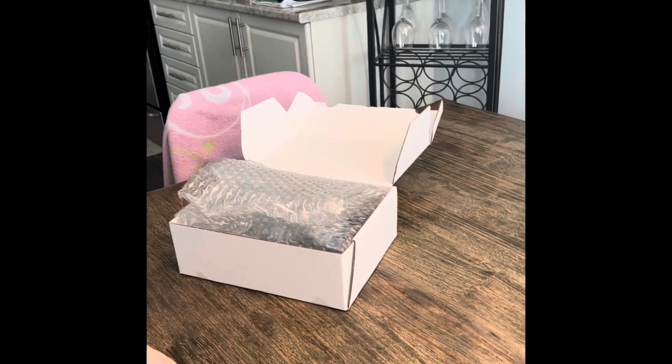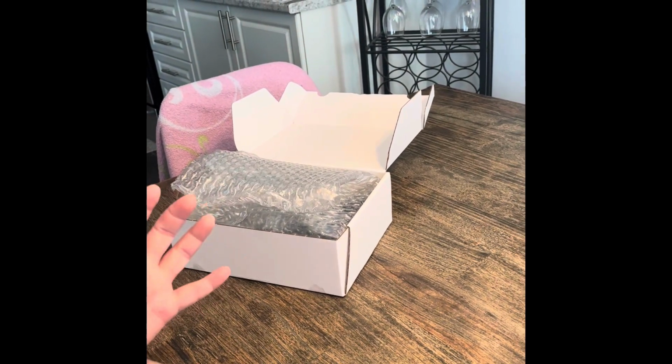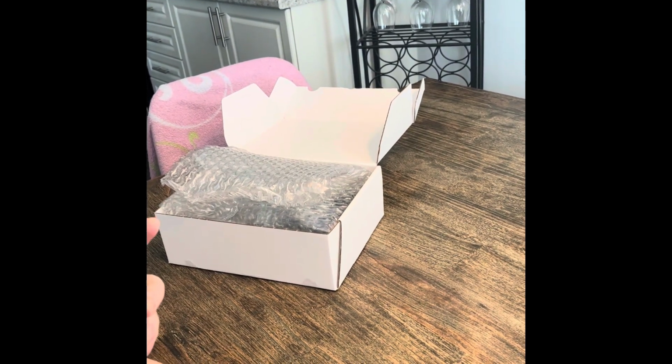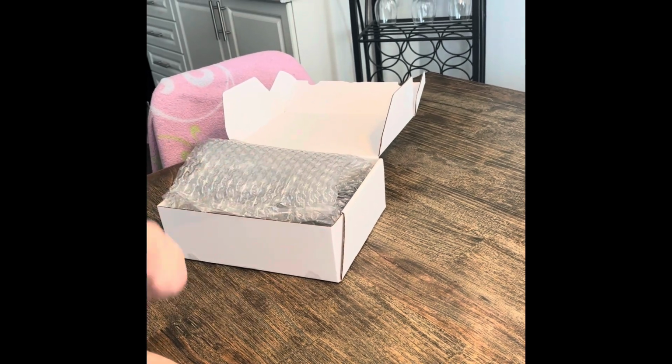People were speculating that they were going to do a collab with the Vampire Diaries, but it wasn't. The first picture that they showed us was these pine trees. And then people were speculating that it was going to be a Twilight theme. So yes, inside this box is the Twilight collection from ColourPop.